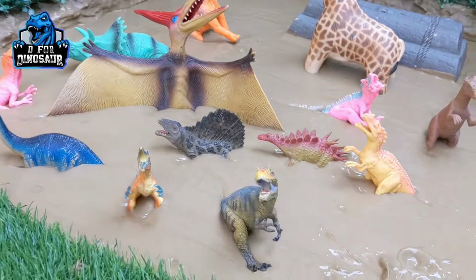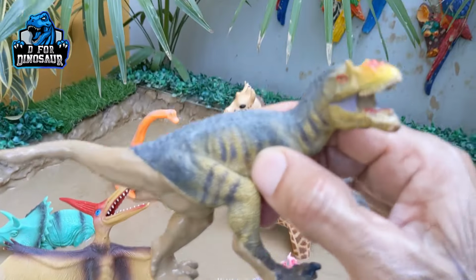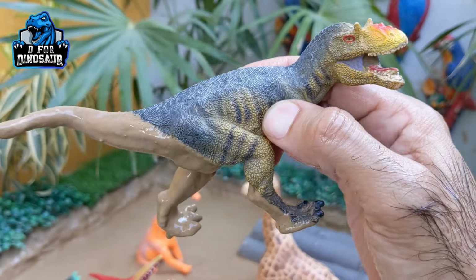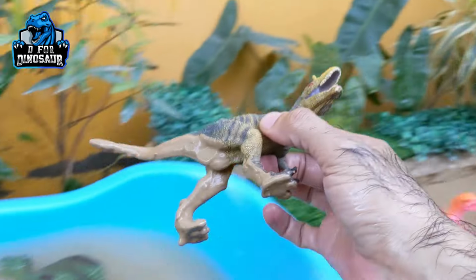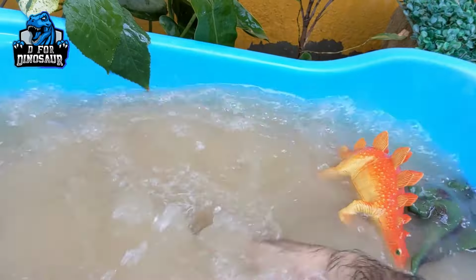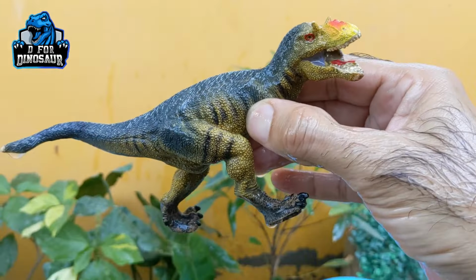Let's see what we have next. And the next one is a very famous Tyrannosaurus Rex, a carnivore dinosaur with a very, very big look and a heavy shape. Let's clean this big T-Rex. He's very, very muddy. Here we go, Tyrannosaurus Rex.